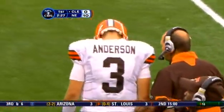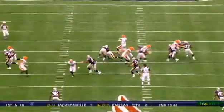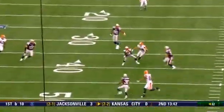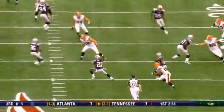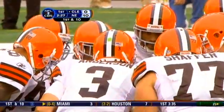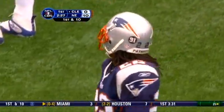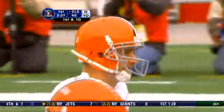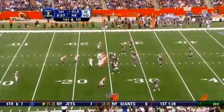This is Derek Anderson's day so far, and there's nothing to write home about. No, and it's interesting that Asante Samuel got the second one because the first one bounces off his hands right to Junior Seau. But the second one, it's Adalius Thomas that knocks it to Asante Samuel. So I guess Samuel knew he'd let one get away, but good fortune was smiling his way as Adalius Thomas again continues to pay dividends, a free agent signing. Huge signing for New England.